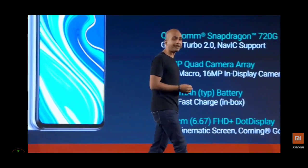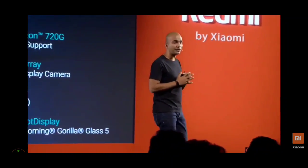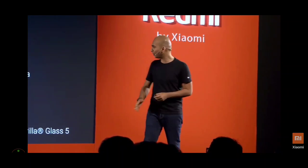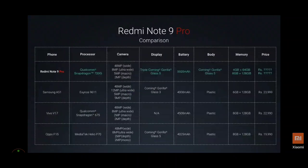It comes with a 48 megapixel quad camera setup, a huge, massive 5000 mAh battery with 18 watt charger in the box, and of course, a huge display with Corning Gorilla Glass 5. Now, if you compare this device with best-selling devices from competition brands such as Samsung, Vivo, and Oppo, there's no comparison at all.